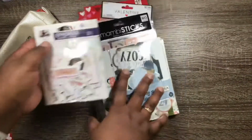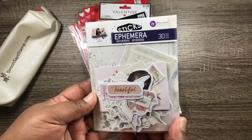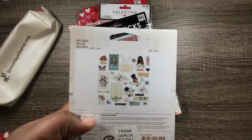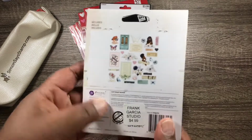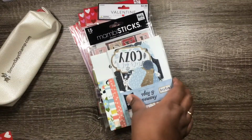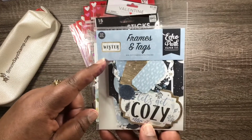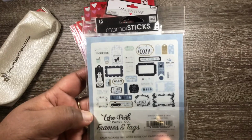And I'm just going to pick this up here. We have a bunch of ephemera from Prima. And yes, you can see all of those on the back side. Let's focus here so you can check that out. This is really nice. Frank Garcia Studio there. I see my favorite. Anyway, so here we go. We have some frames and tags. It's a winter collection there. Oh, this looks so nice.